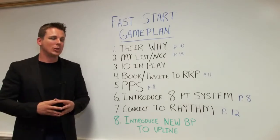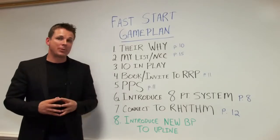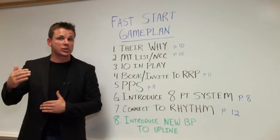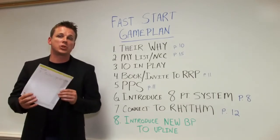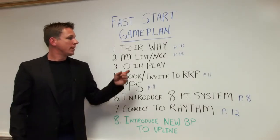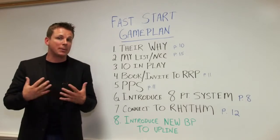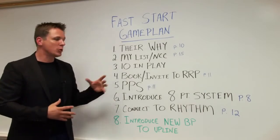The second thing you want to do is make their list. Before they come to the fast start game plan, you could already have them starting to make their list. On page 15, there's a list you can print off. In their success planner, you can see the list there, or you can print off more copies in your back office. You can show them how to do that. Go to Business Resources and go to My List. You can also use a different way of capturing the list. You could use a booklet. You could use a composition notebook like myself. That way you always have it with you. Whatever's comfortable for them, just make sure they start their list.